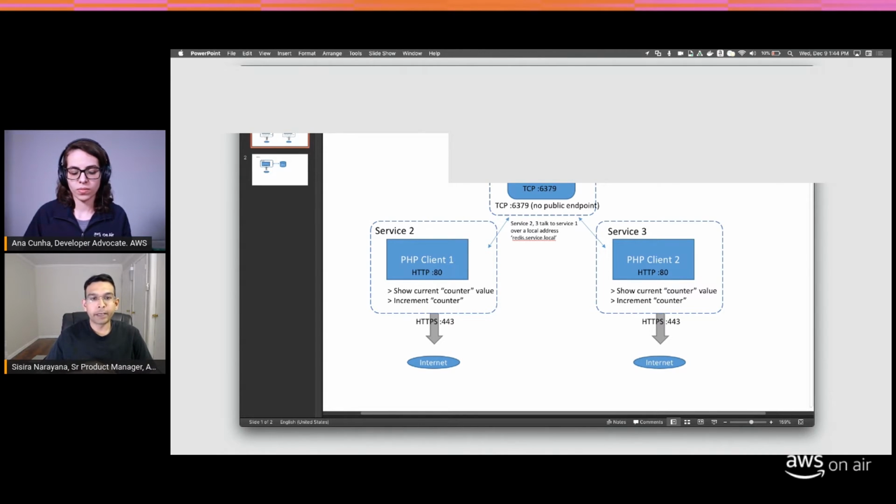In this first demo, we'll be creating three container services. As you can see on the screen, there's service 1, 2, and 3. Service 1 is a Redis data store, and service 2 and 3 are PHP clients. These are custom PHP clients. So what this microservices architecture is doing is, there is a Redis store running, and there are two PHP clients which talk to this Redis store. They set a counter on this Redis store, and each of these clients has a button to increment the counter. When one of the clients increments the counter, it reflects on the other client as well. We are basically just showing how these clients utilize a single data store.